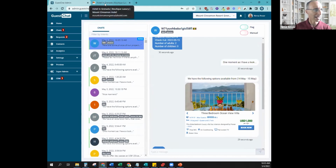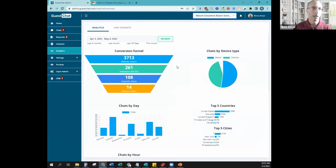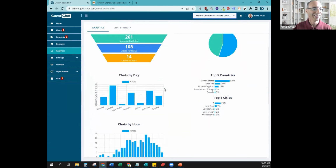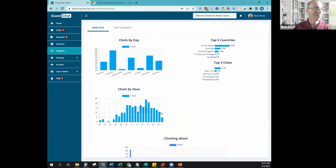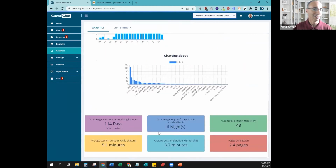And I guess the other thing I would show you is the analytics, which I think is very helpful. We're able to tell the property how many people have been visiting over a certain period of time. You can see those statistics are real. You can see when during the day they're communicating, what they're asking, and you can see the most commonly asked thing is about rates, availability, and inventory. And they've had 48 requests in the last 30 days. So, yeah.